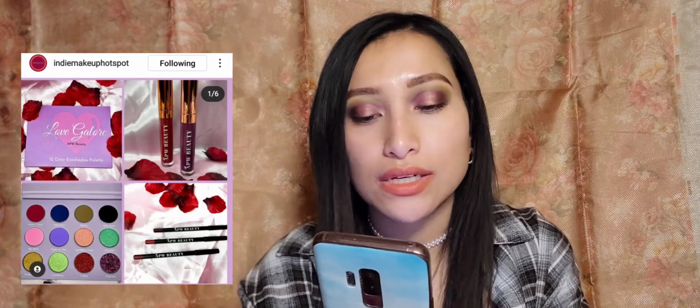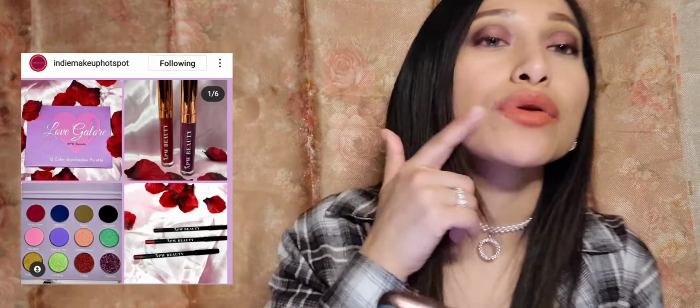That red, that plum liquid lipstick, the lip liners. I already have enough lip liners. I made a purchase from LA Colors. I love my lip liners. I'm wearing one right now on my lip.